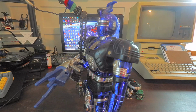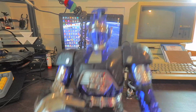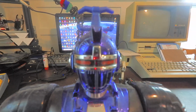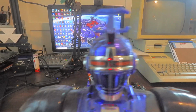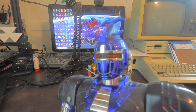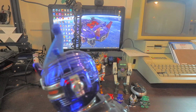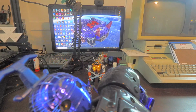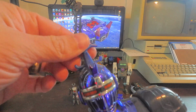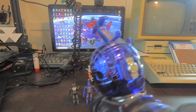I will say that some of the spots where the paint has kind of worn, especially on the head, actually looks kind of good in my opinion. You get more silver coming through in the panel lines of the blue as the paint kind of wears away from the blue. And then the horn is a softer rubber plastic.